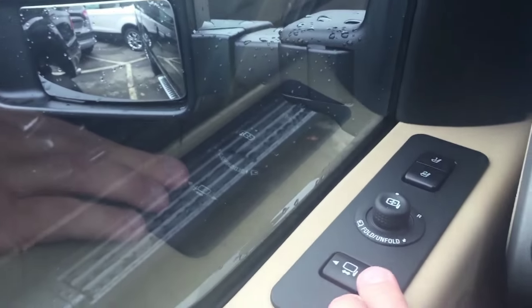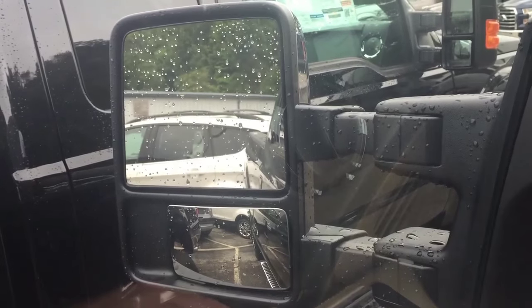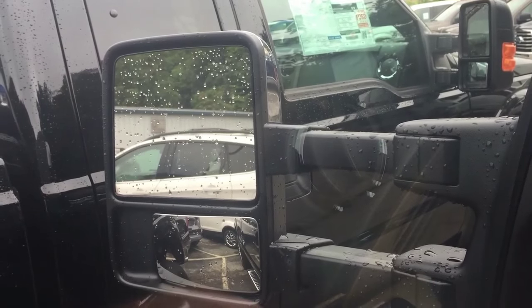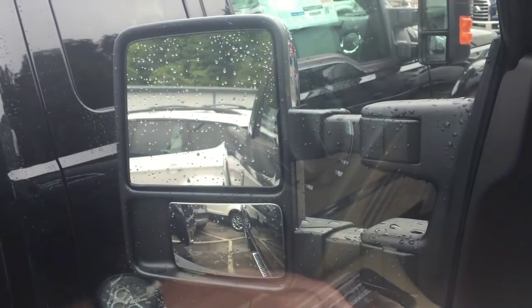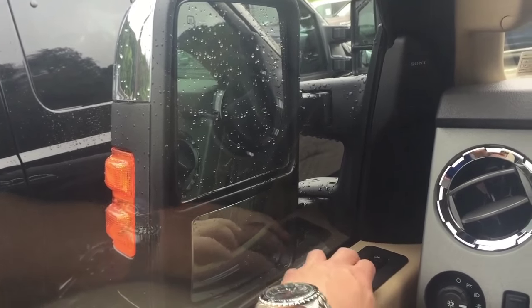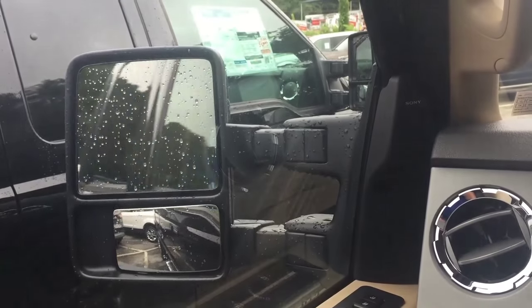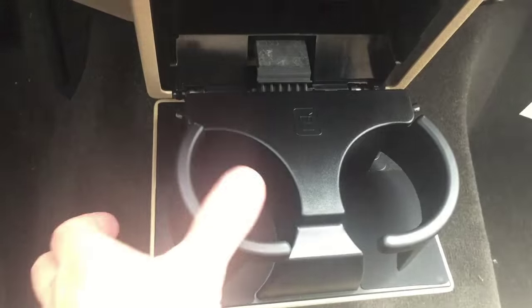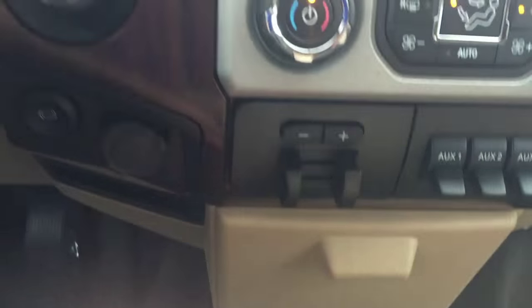All right, we're going to check out the folding mirrors here. You pull it towards you. As we mentioned, you have your memory seatings there. Cup holders right here. Cubbies right here for anything that you might need, tools or anything like that.